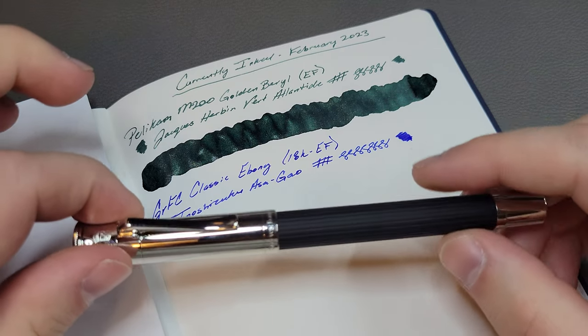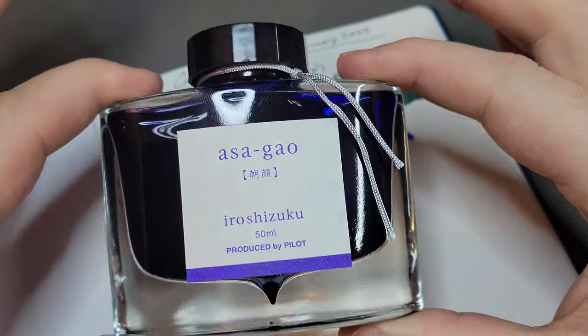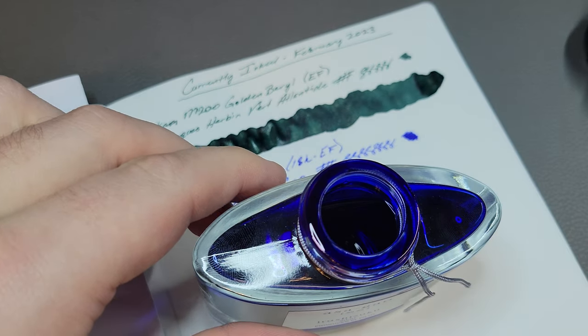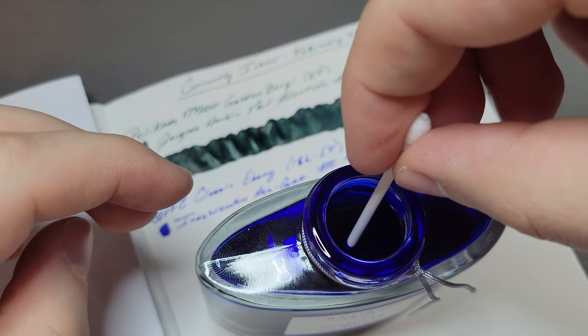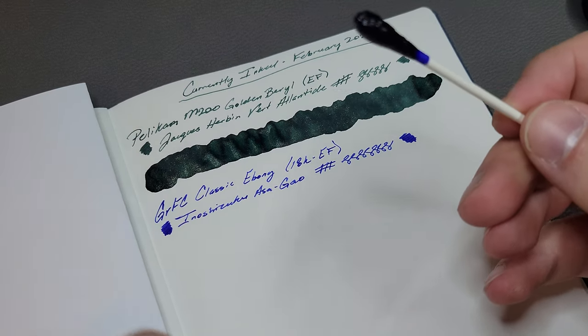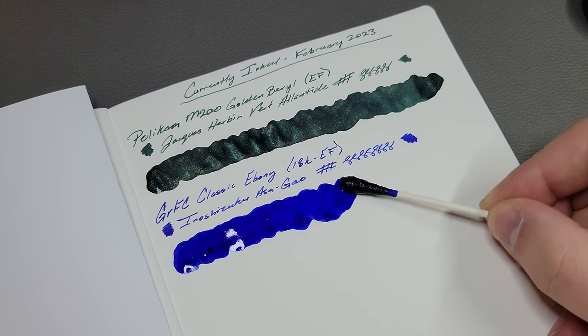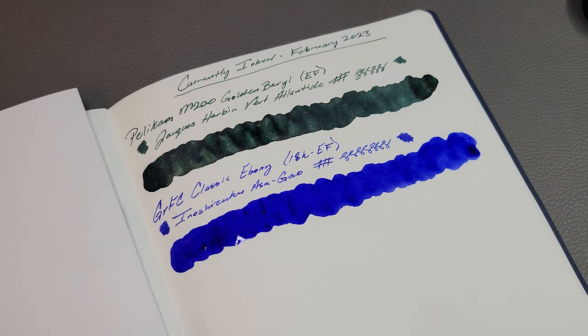And this combo is just classy, elegant. I love it. Of course, we have the wonderful Iroshizuku bottle from Pilot. They have a good cap sound here, if you're into that. And this one doesn't have any shading or anything. It has a little bit of sheen on the right paper. But just a nice, solid, beautiful, vibrant blue. It sort of scratches my itch for something like a Bay Date blue, something that gives you a little color, but is still really, really usable, readable, and all that.